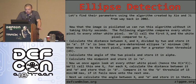The following algorithm compares every white pixel to every other white pixel. We'll call that first xi, and the white pixel compared to xj. You calculate the distance between xi and xj divided by 2, stored in A. If A is less than a predetermined ellipse minimum, we'll say 30, that's what I used in this project anyway, we move on to the next pixel. Same goes for a greater than threshold of 45. Then you calculate the angle of the two pixels and store it in alpha. Calculate the midpoint and store it in m.